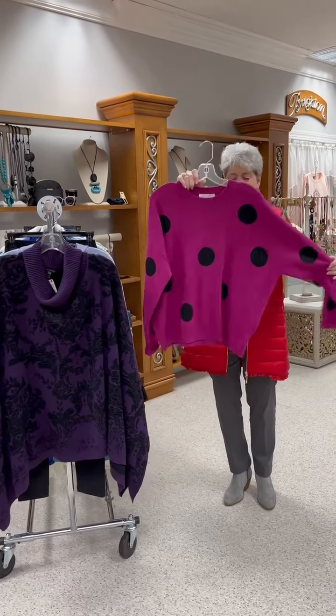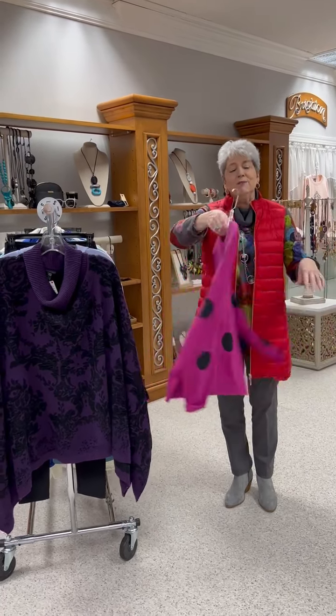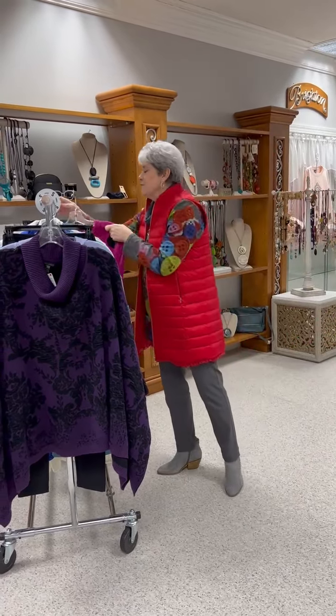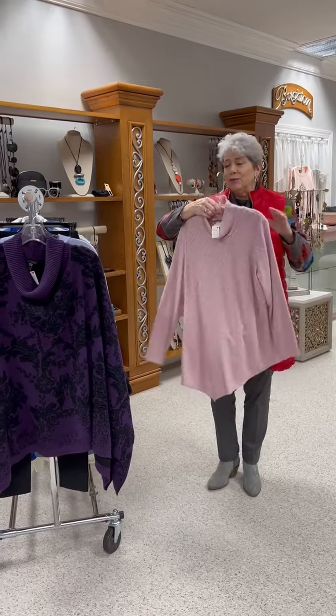This is a cute polka dot. Love the shade of fuchsia or magenta with the black dots. It's a fun sweater. You just can't not be happy when you look at this. Originally priced at $95. Here's the same dusty pink in a large, originally $74.